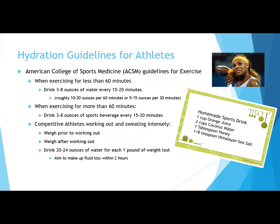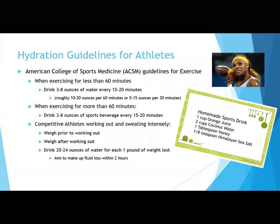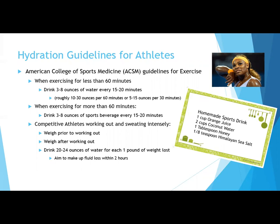Say maybe just on the average, maybe 3 pounds of weight. Then you would want to drink, probably 60 to 72 ounces of water and fluid after that workout. And the guideline is to try to make up that fluid loss within about 2 hours.